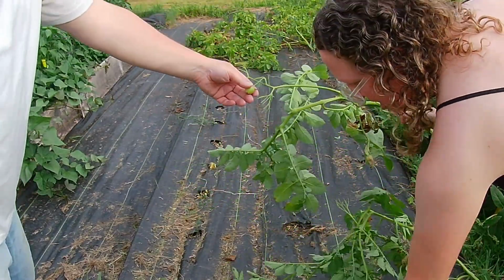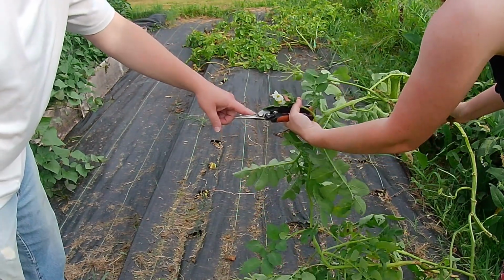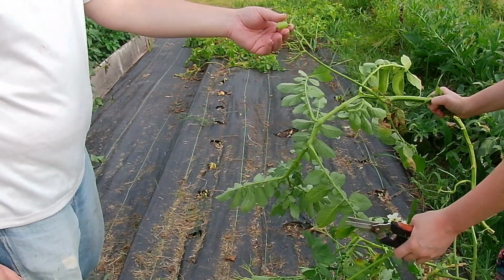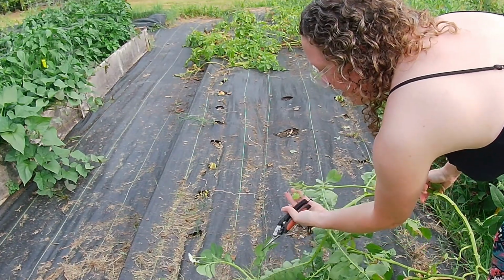Yes, I'm trying to find it. I did find one with flowers. Here it is. See? So you have the flower that turns into that. No, you start with the flower and then it does that. But what's the purpose of this? I think it'll eventually make seeds. I'm not sure. But that's really cool. We went from that to that.